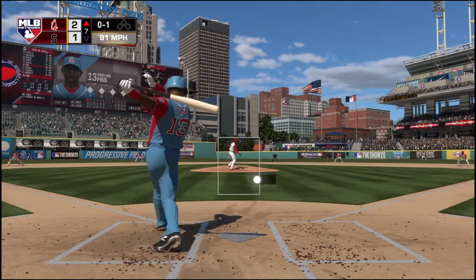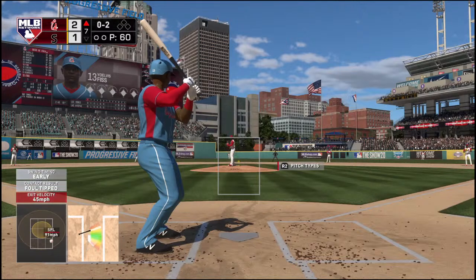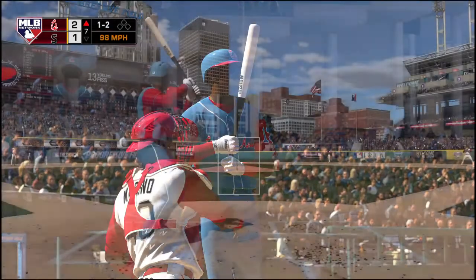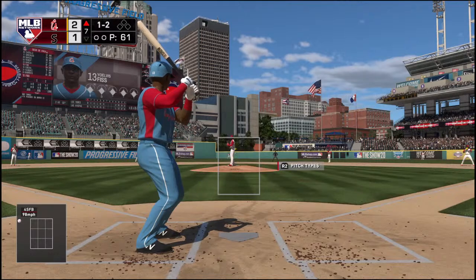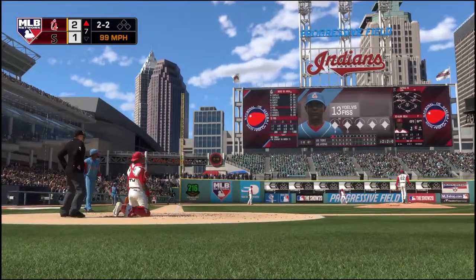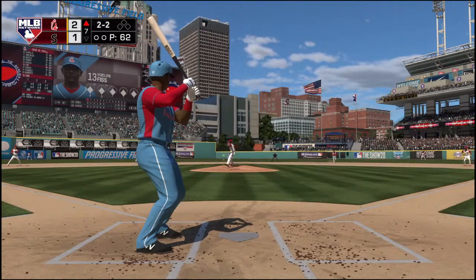Comes set, and the 0-1. Maybe trying to back him up a bit there with the fastball. Pretty good pitch right there. Fastball in off the plate. One of the things you want to do as a pitcher, try to stand those hitters up. Now this pitch sails up and in, and that leaves him muttering to himself. It's ball 2. 2-2.